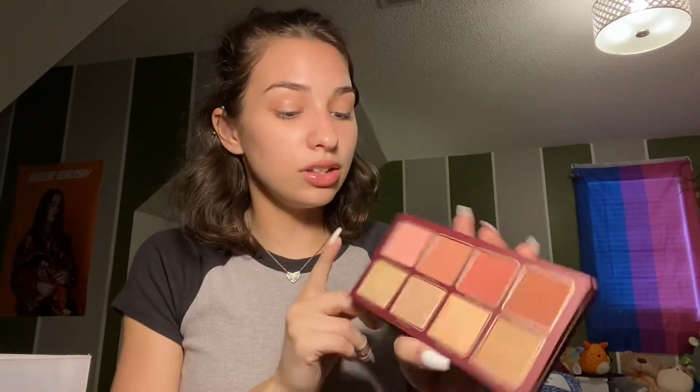Blank Glow Getter face palette, and I used this shade and this shade a bunch, but I didn't really reach for it because it's sitting with my eyeshadows, so I feel like if I kept it somewhere else I would get use out of it, but they're really good. I definitely recommend if you were thinking of trying it out.